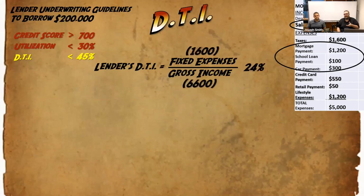So if we add up the fixed expenses, that would be $1,600, and we divide that by the gross income, which is $6,600, you get a debt to income ratio of 24%. Okay. So if your credit score is above 700, your utilization is below 30%, and according to this DTI formula you're at 24%, would you qualify for the $200,000 loan? According to this, you'd get approved.